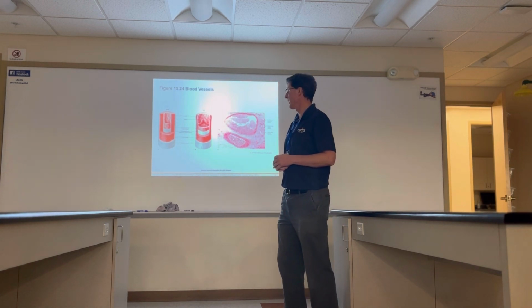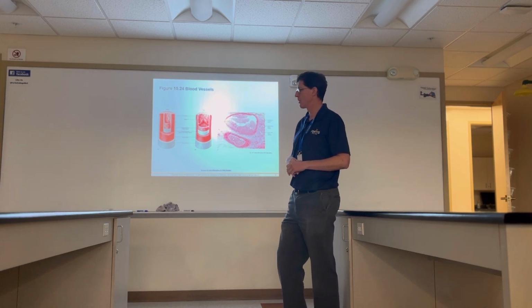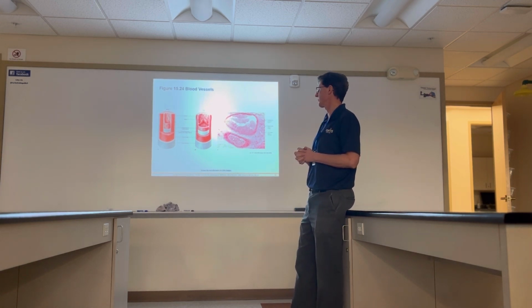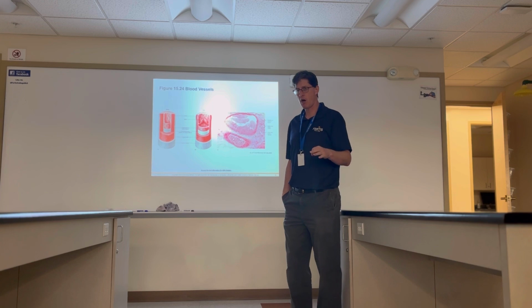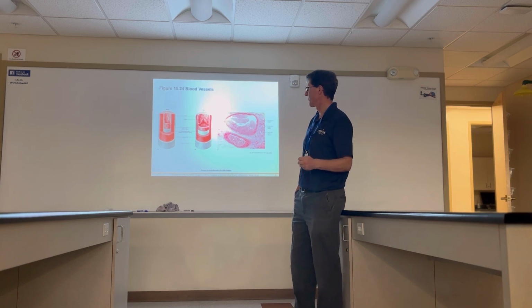So one of the really good things about having low healthy blood pressure is that you don't damage that tissue, and it helps with circulation, it helps perfuse your tissues and things like that. So these three layers are the same in the large arteries and the large veins. We have those three layers. They're made up primarily of the same kinds of tissues.